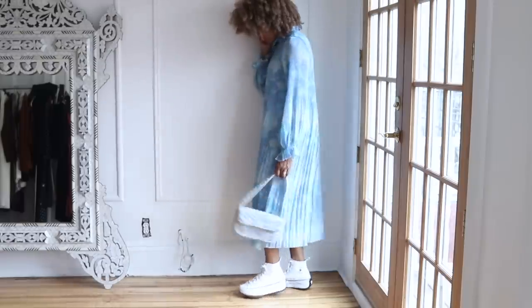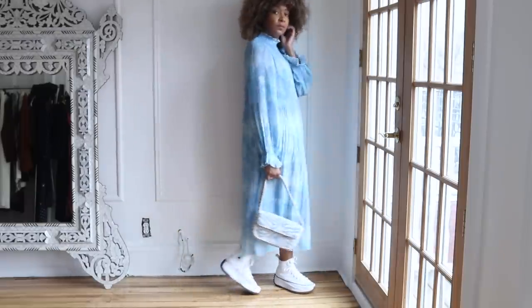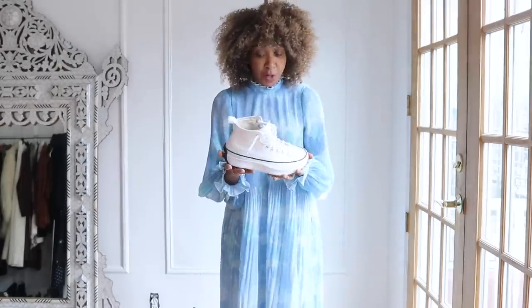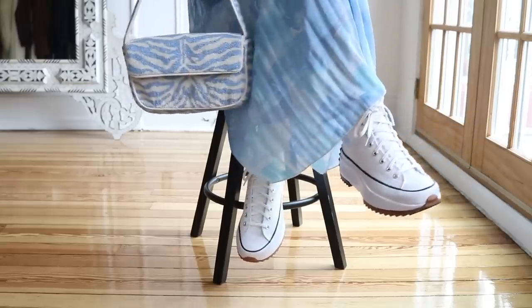And because I wanted to get them in the white, because I think it's perfect for the spring season. I've always told you that white to me is a neutral. I'll probably pick up the black in these as well, because I love the black just as much as the white, for the same reasons. It will go with everything in my wardrobe.